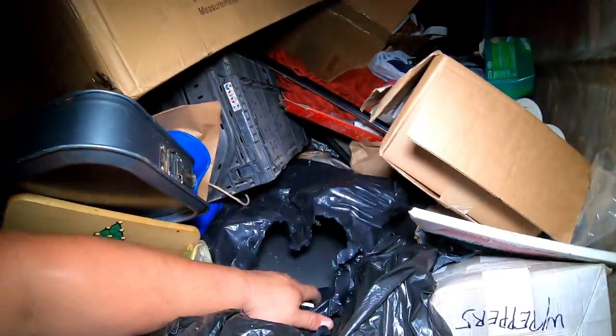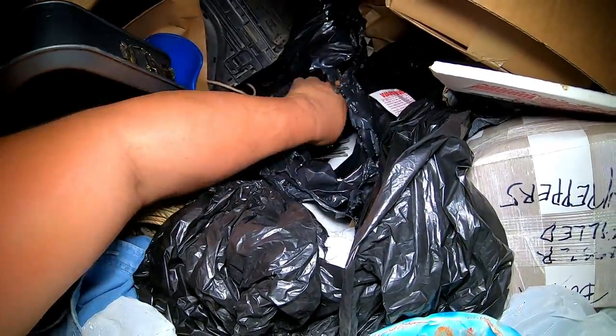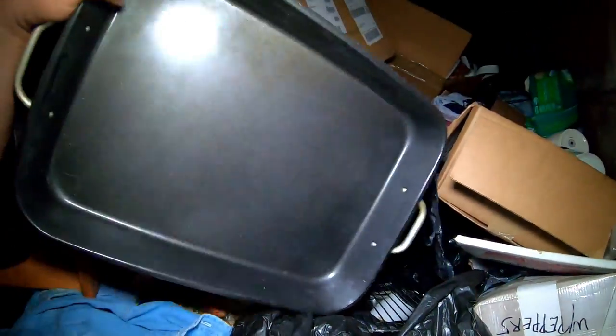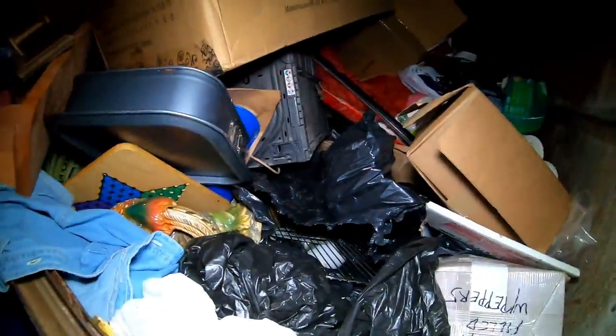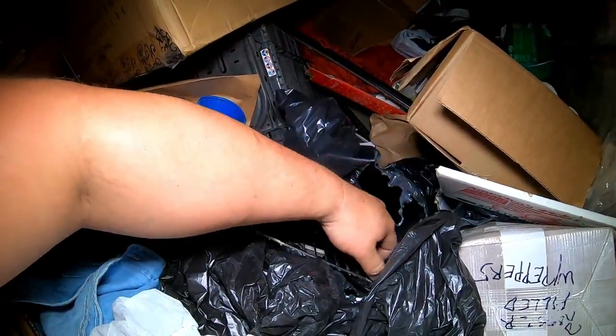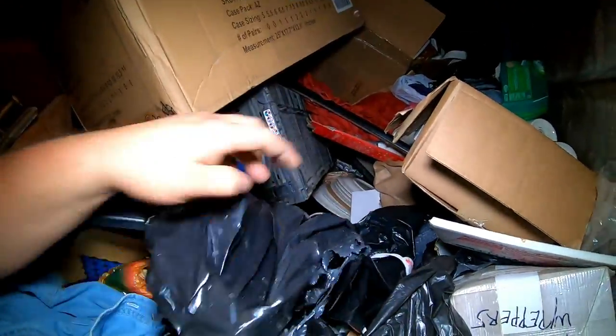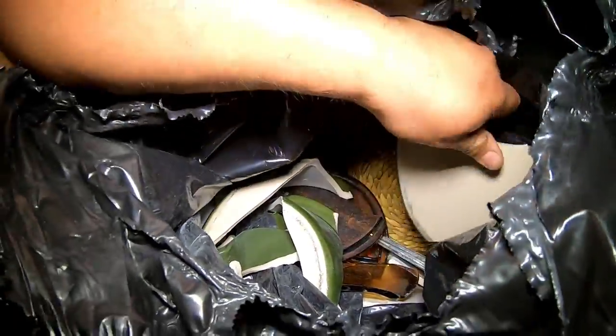Hey, I'm gonna call mom. Okay, make sure everything's okay. Let's see, and this goes inside of that thing. I've kept like 80% of the stuff I've looked at out of this bag. I think it's just broken pieces now. That's what it looks like.